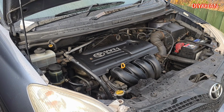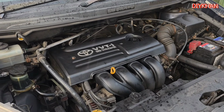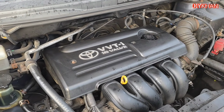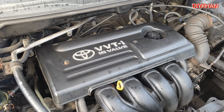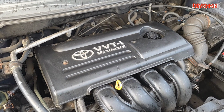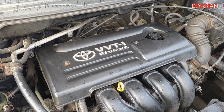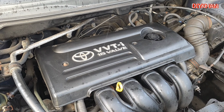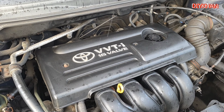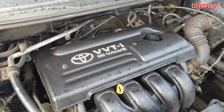Hello friends, in today's video we're going to be working on this Toyota Corolla 2002 model. This particular model is a 1.8 VVT-i petrol engine, and the problem we have here is that the car is suffering from poor idling as well as poor engine oil consumption. So the suspect here is the PCV valve. PCV stands for positive crankcase ventilation valve. So what we're going to do here is replace that today.